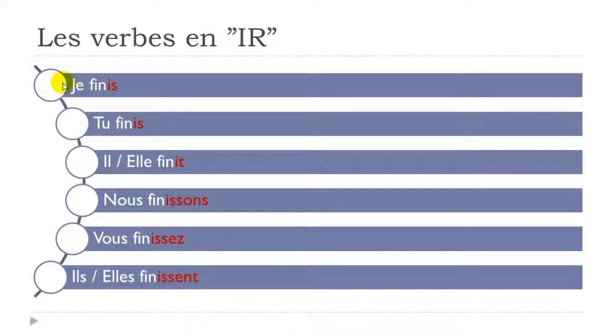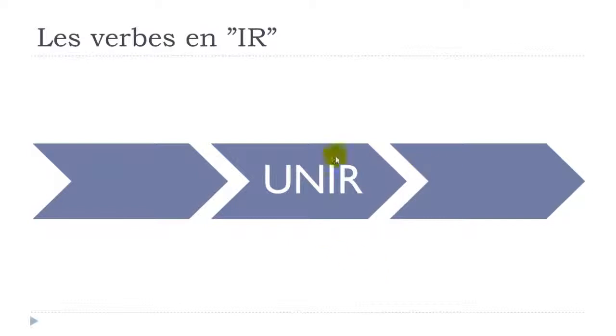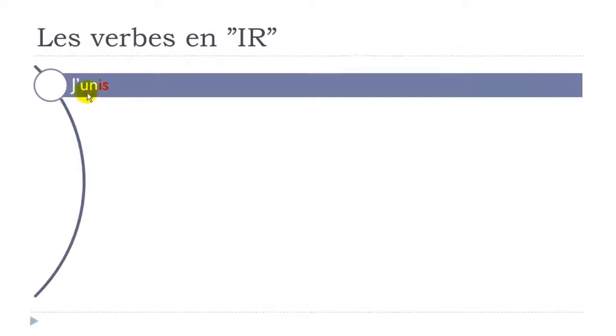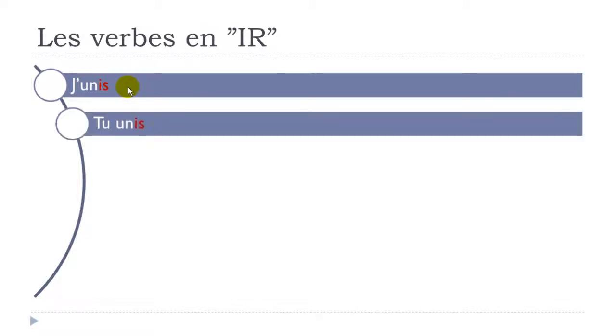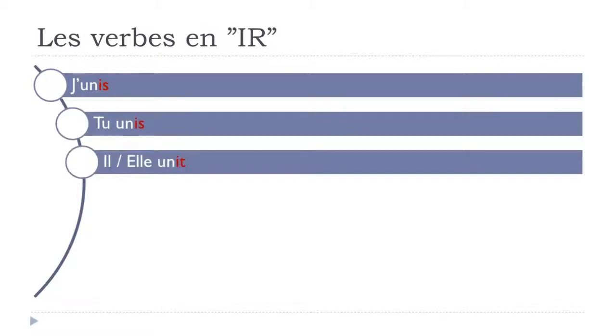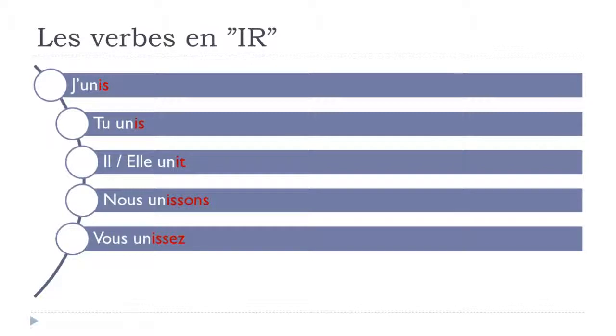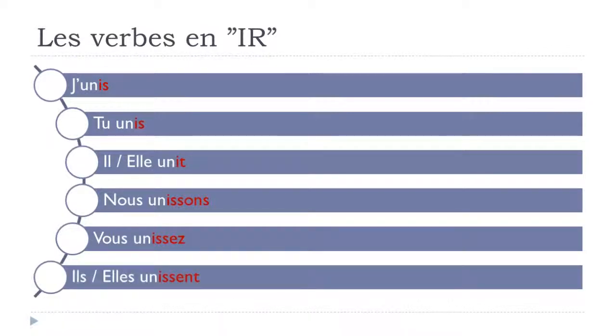So let's see them one more time. Je finis. Tu finis. Il finit. Elle finit. Nous finissons. Vous finissez. Ils finissent. Elles finissent. Alright? Let's take another example. Unir, to unite. Okay? Same rule. We just keep this UN and then you spot the ending. You take it away and you keep the UN to construct. So, j'unis, same way. Tu unis. Il unit. Elle unit. Nous unissons. Vous unissez. Ils unissent. Elles unissent.